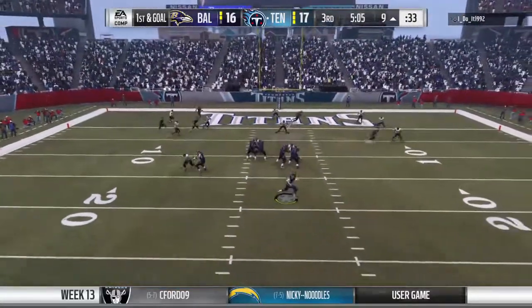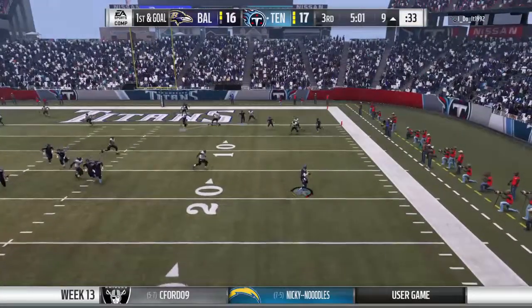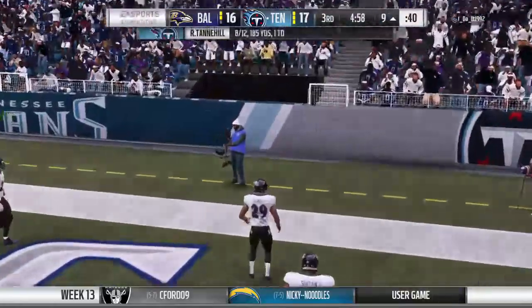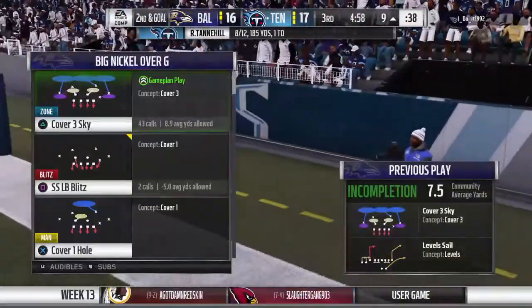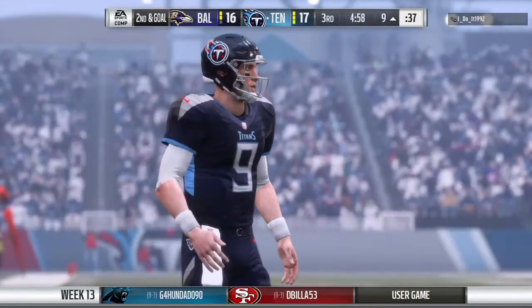A shotgun snap for Tannehill. Rolling to his right. And that is out of the back of the end zone, incomplete. He was trying to get it to Taywan Taylor, and that'll bring up 2nd down.